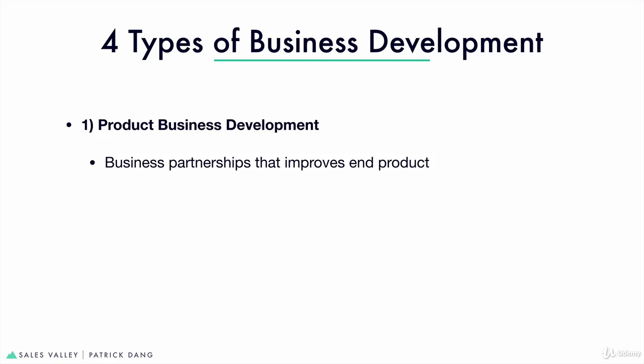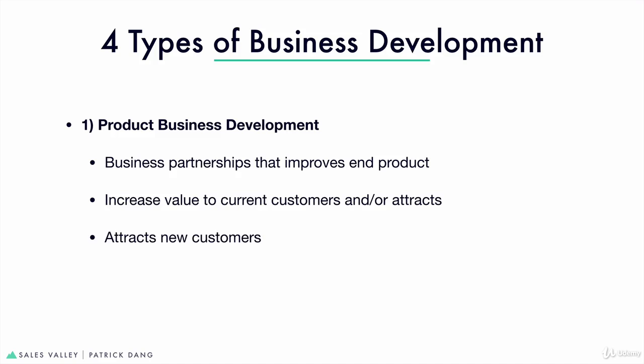Product business development, essentially you're building a business partnership that improves the end product either for you or the company that you are partnering with. And so what you're doing is you're increasing the value for the current customers, and you're going to attract new customers not only for the company you're partnering with, but you're also going to attract customers for yourself.